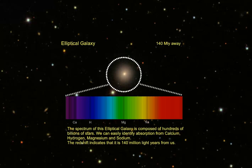This redshift is due to the expansion of the universe, stretching the light as it travels towards us. By measuring the amount of the stretching, we can determine the distance to this galaxy. This galaxy is 140 million light years away.